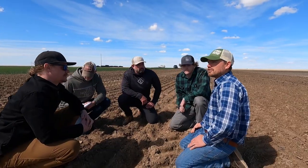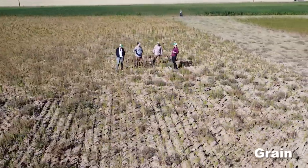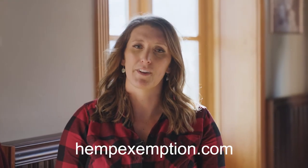Let's open up the door for farmers to learn how to cultivate this crop and not hinder them with unnecessary fees and sampling. If you agree, please join us in supporting language granting a grain and fiber exemption in the upcoming Farm Bill. Learn more at hempexemption.com.